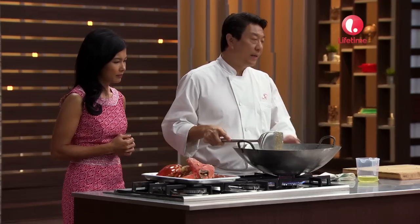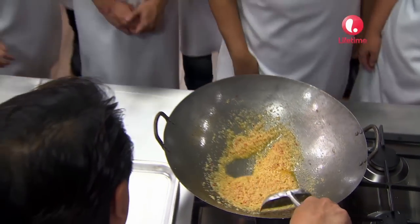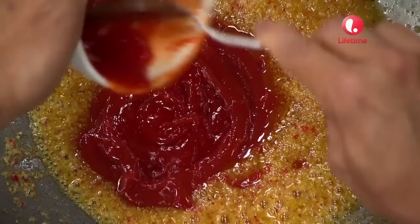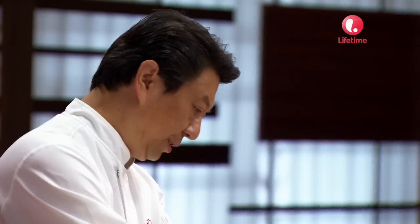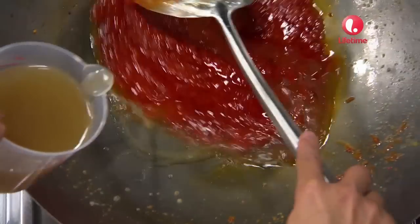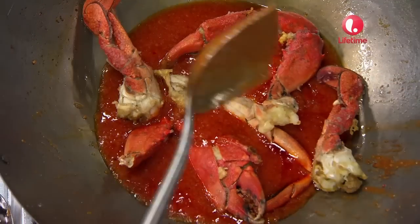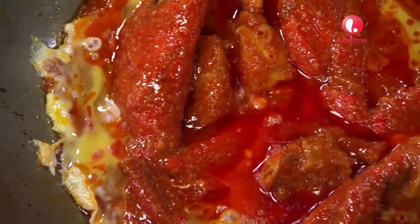So we put the paste. Now the spices have their own flavor, so you have to cook it enough. Oh, wow. Can you smell it? Oh, my God. It's good, yeah? So good. So we add the tomato sauce. And this is the chili sauce, right? Sugar. Chicken stock. Put in the crab. Oh la la. We let it boil, and then keep the egg there.